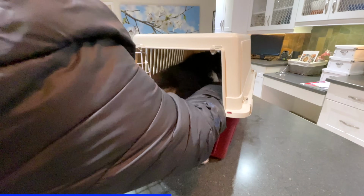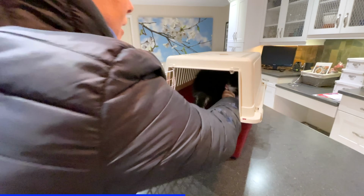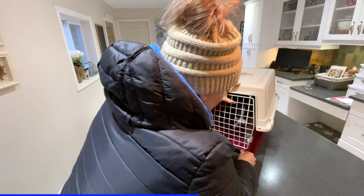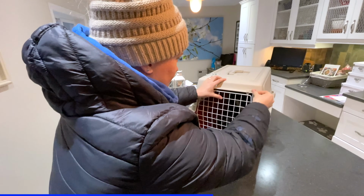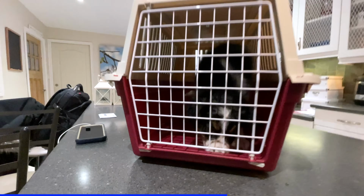Here you go, babe. Here you go, in your crate. I'm going to eventually teach her to go in the crate on command, but she doesn't really know that right now. So I'm just going to put her in, close the door. I've never used this crate before. How do I use it? There we go. Like that. What do you think? Your first little crate, girl.